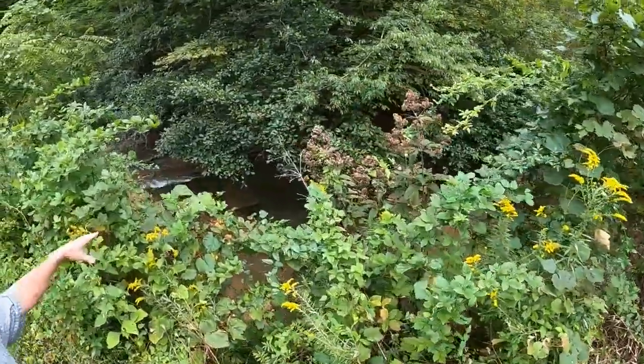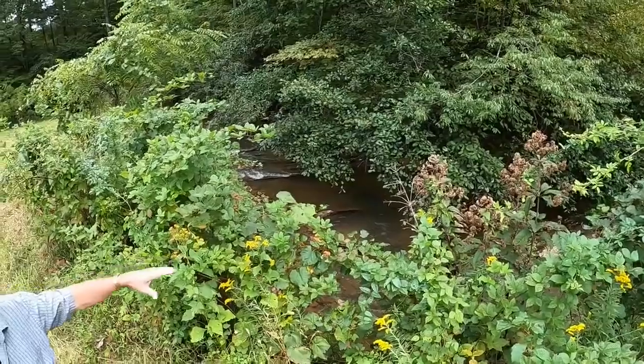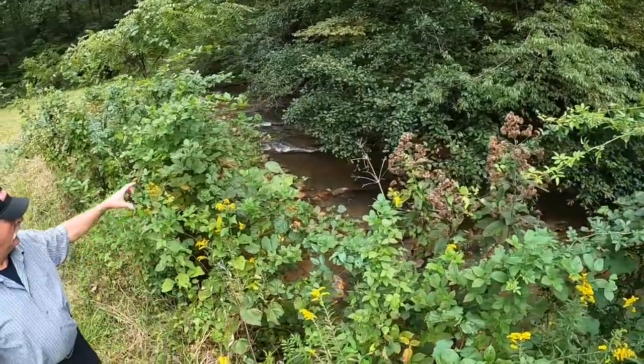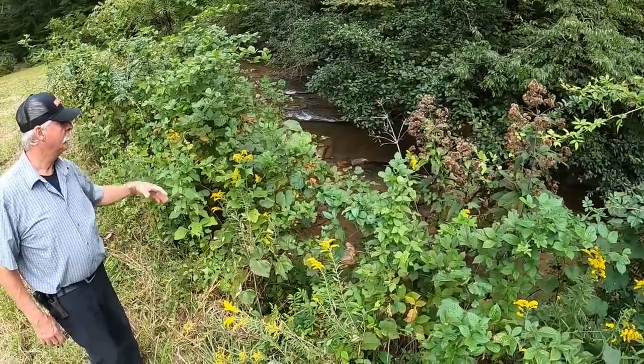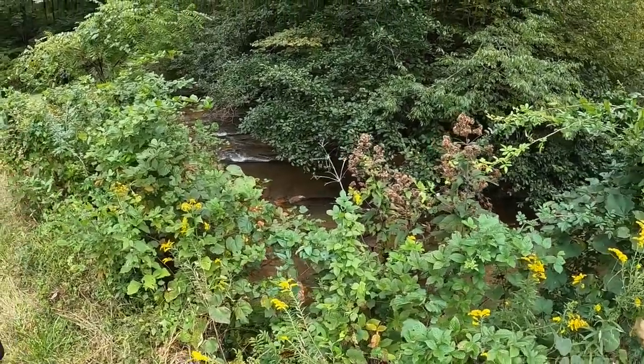You can see how wide the stream is. This is where two streams come together, and it's a real robust stream. It's probably in this area 20 feet wide or so.